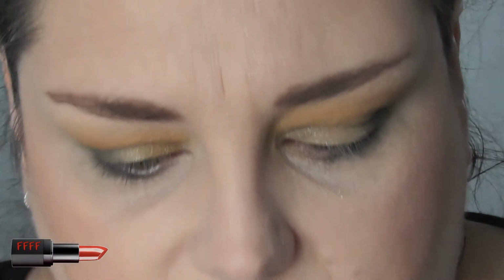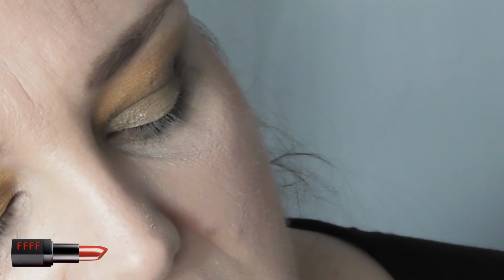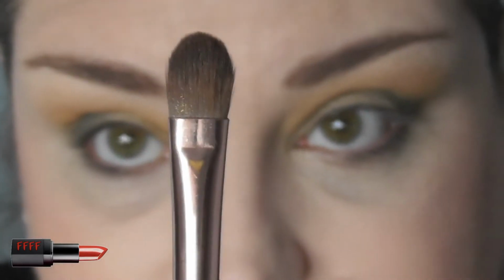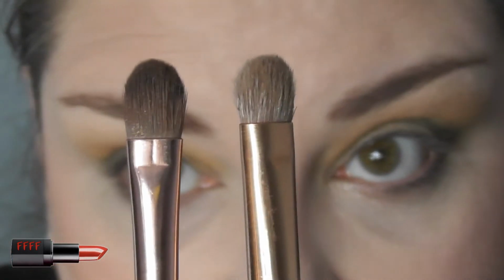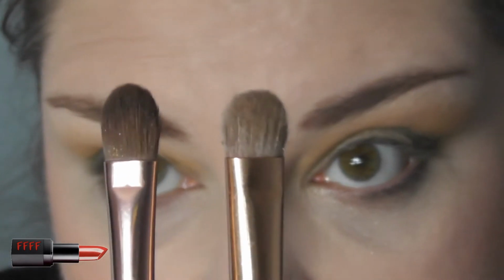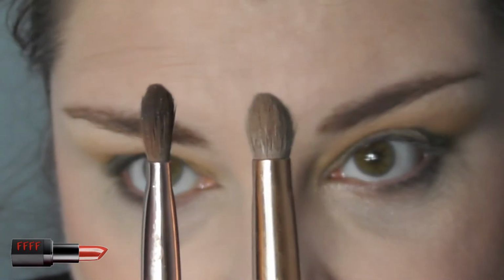And then this is a So Eco brush, which they don't print their brushes very well because it's already faded off from the number of times I've washed it. I don't know what it's called, but it looks like that. Rounded, flat, similar to our packer brush that we used before. Similar shape, but this one is slightly thinner and more rounded at the top.